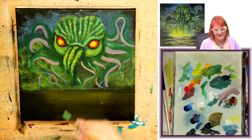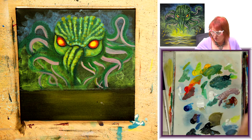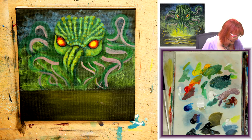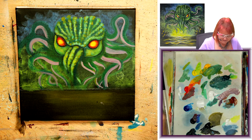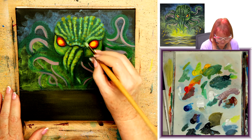Just adding a little bit of highlight to the little ridges. We just paint them with some thought. We're careful. We're thoughtful. We care about the result. And come in with a little bit of my glazing medium and my green and black.